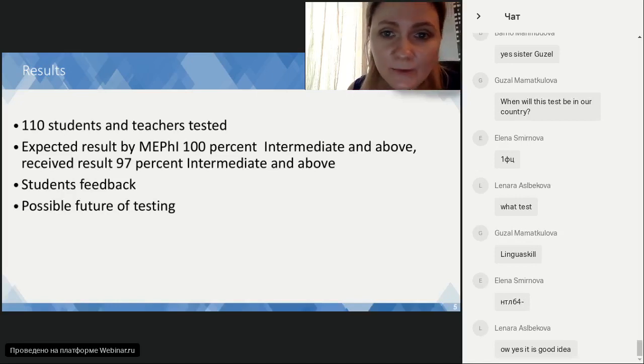So, the possible future of this testing from our point of view now at our university, what it could be. We are thinking about testing all of our graduates in the future using this test, because I think that it really shows the level of the English language well.